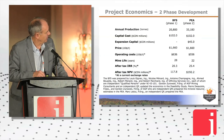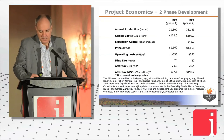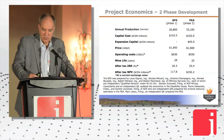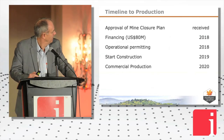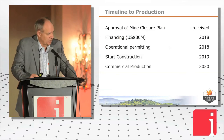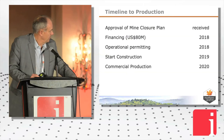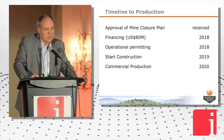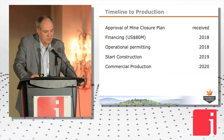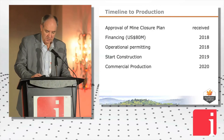This is a doubling of production after 3 or 4 years. We will expand the mine as the market grows. We think it's more prudent to take that approach: start small, and then expand. Our mine closure plan has been approved, which is the major environmental permit we need in Ontario. So if we are successful in raising $100 million this year, we are in position to start construction in the first part of 2019, and we would be in commercial production in 2020.